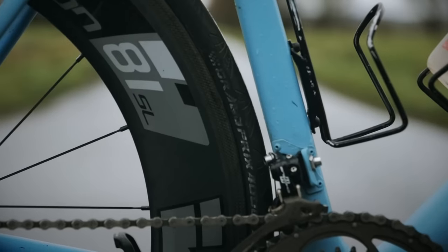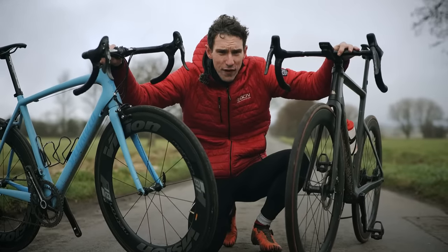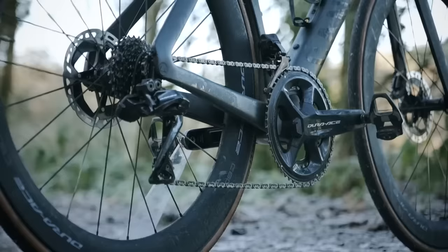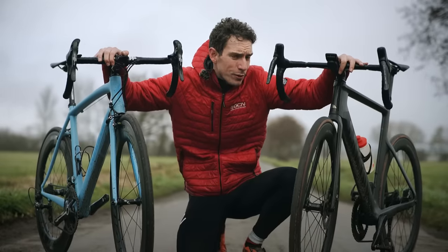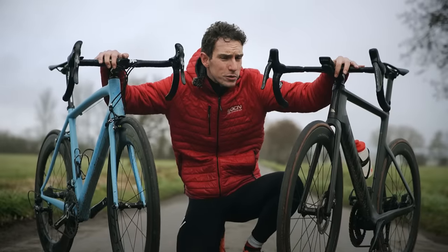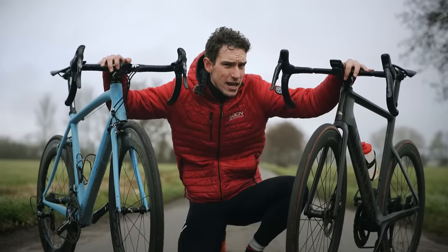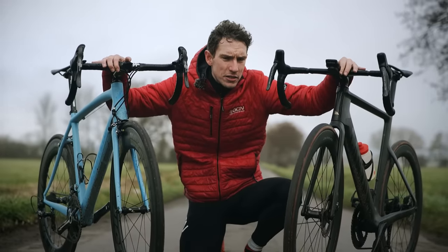But it's gotta be said that we can also optimize this Canyon Aeroad further. So I could fit faster race day tires on there, I could set them up tubeless, and I could try and persuade Ollie to wax my chain for me. Now, all of those have also been developments really that have taken place in the last 10 years. And I think that's the context that we need to put this whole comparison into, really.